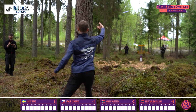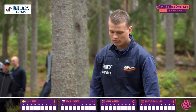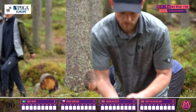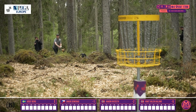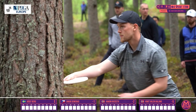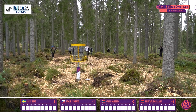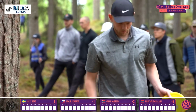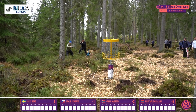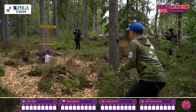Knut up to save a birdie just over the top. It's a little too much. He'll have to settle for par. Josef is up as well, looking to get under par for the round. Yeah, looking to get on the board with a circle 2 putt. He hasn't really blown up the circle 2 putt game yet. Just needed a little bit more want on that putt. And this is still a tester when you're not feeling your putt.